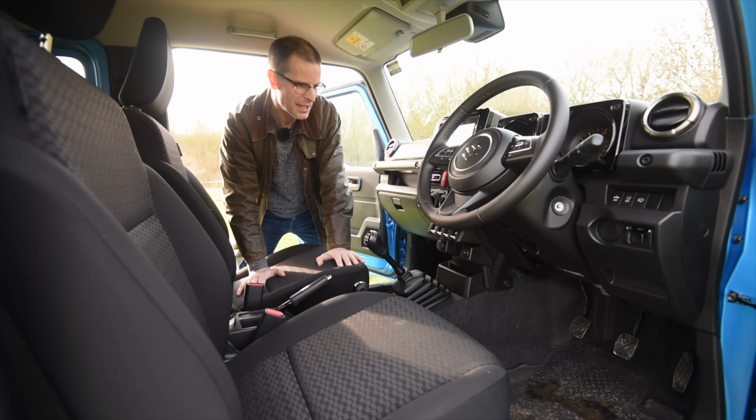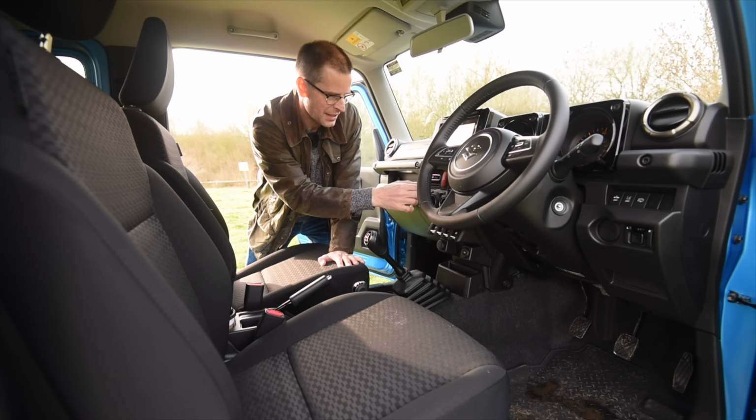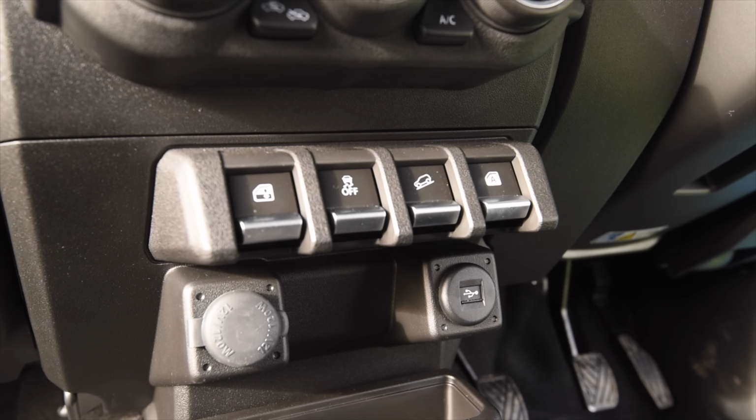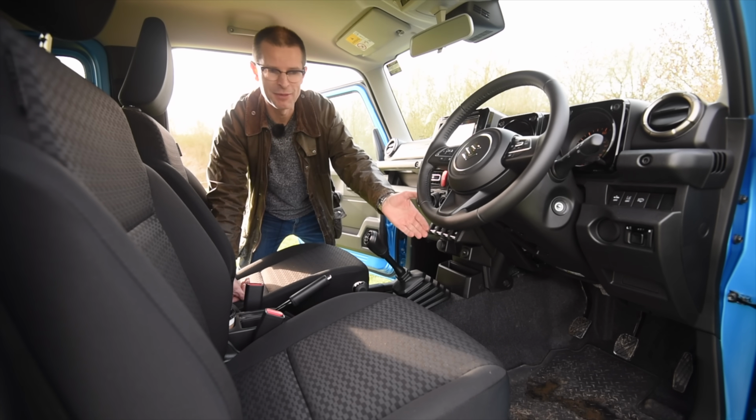Everything in here is big and chunky and tough. The dials are easy to get hold of. They're big and easy to get your finger onto. If you had a big glove on, you could pull one of these dials easily. It looks like it's going to wipe clean easily. There's easy-to-clean plastic, and rubber mats come in the thing as standard.